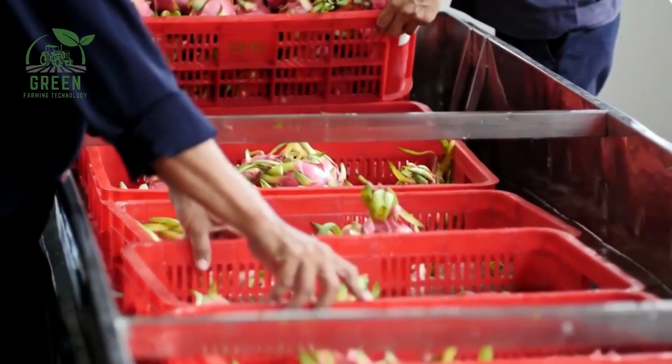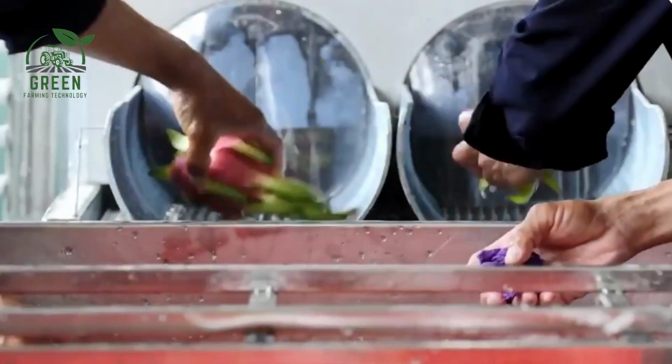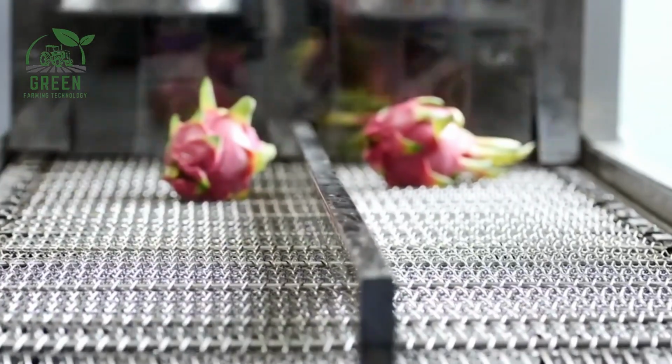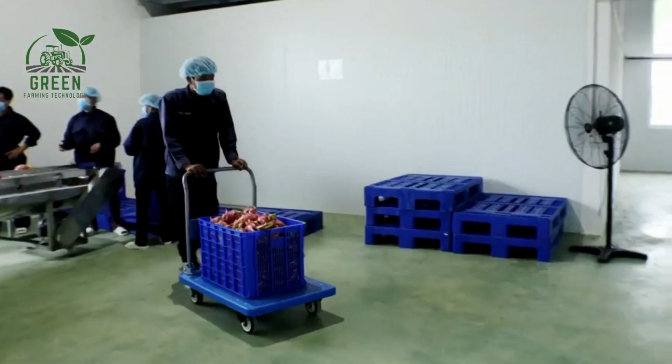The conveyor belt, an essential part of the streamlined workflow, gently transports the freshly cleaned fruits in an orderly fashion, minimizing the risk of bruising or damage. As they glide along, their bright hues and unique textures make for a striking visual display, a testament to nature's artistry and the meticulous care invested in their handling.